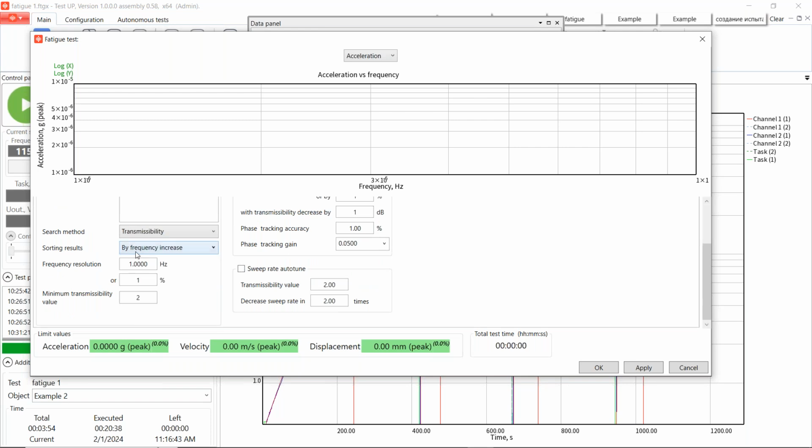And then we have sorting results. We can sort by frequency increase or decrease, by Q factor, by transmissibility, by amplitude, any way we want. Then comes the frequency resolution settings. It is quite important because according to this value, we're going to differentiate between resonances. So if the difference between two resonances is less than 1 Hertz or 1%, it's going to be considered as one.